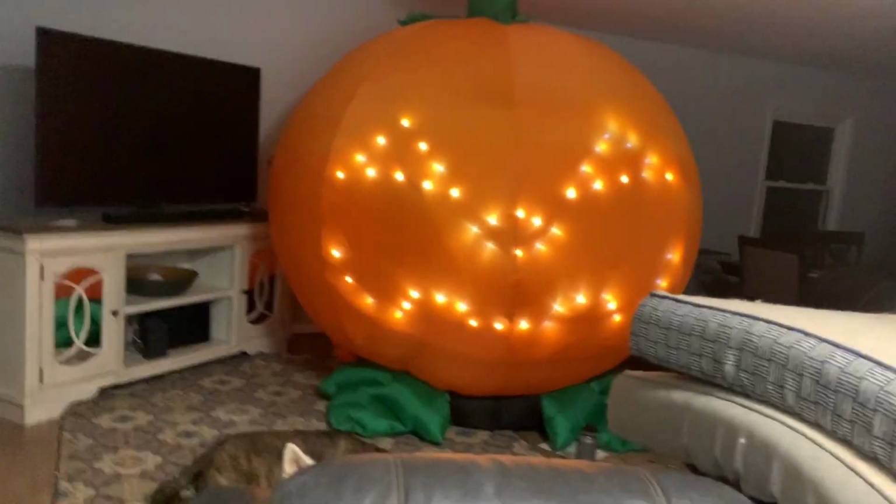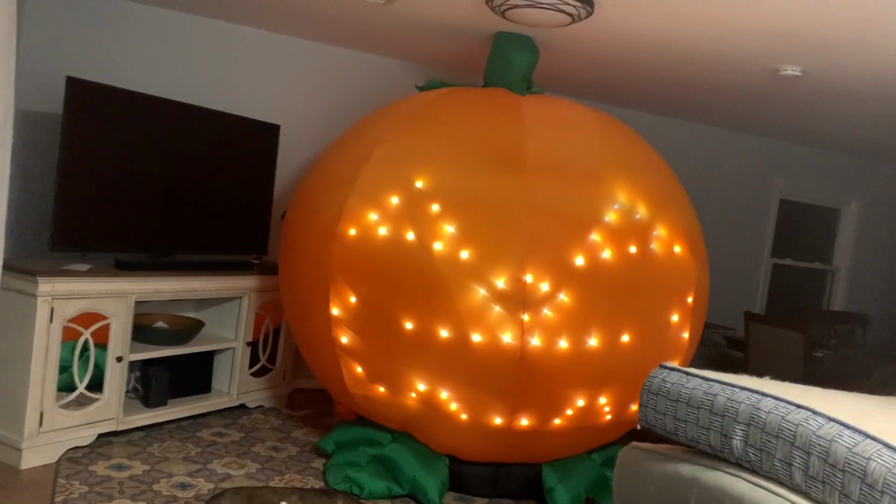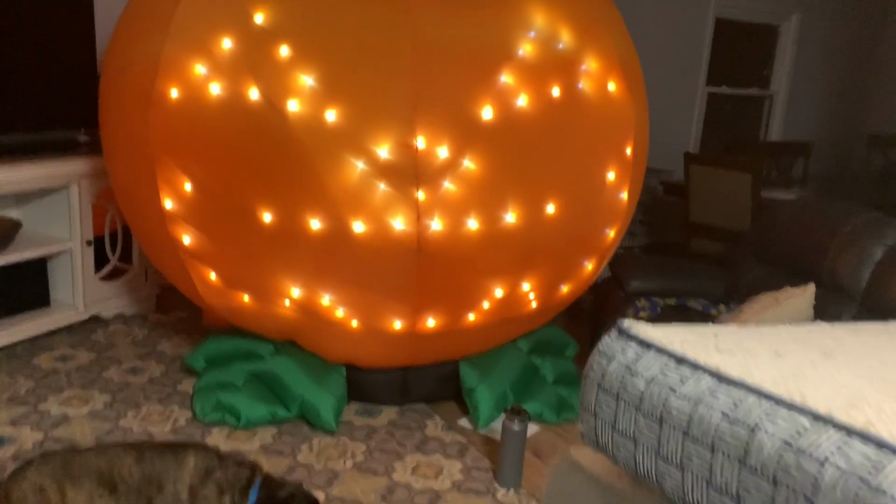There it is, guys, the 8-foot-tall 2013 BJ's exclusive Halloween inflatable Lightsync Thriller pumpkin.